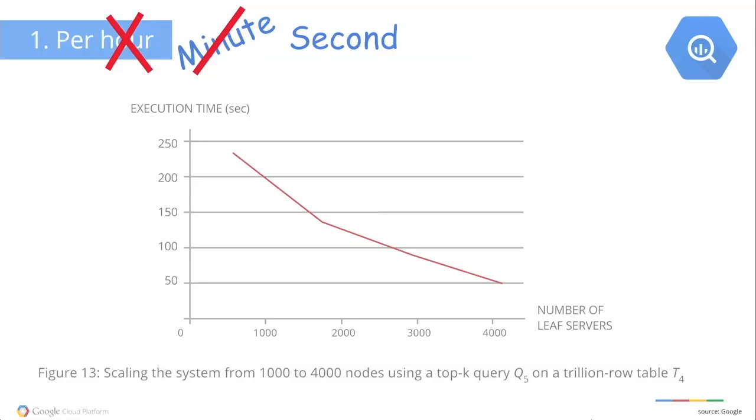This graph actually comes from the Dremel paper that we published a couple years ago to describe a lot of the core techniques inside of BigQuery, inside of Dremel at that time. And what it shows was that they were able to do an analysis of a trillion row table, doing a top K query across that trillion row table. By spreading out the analysis across thousands of nodes, they're able to get their answers in under a minute.